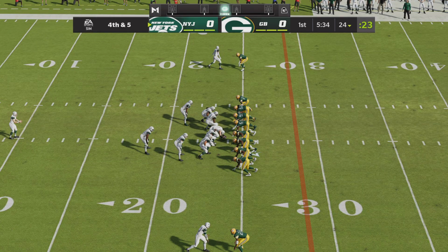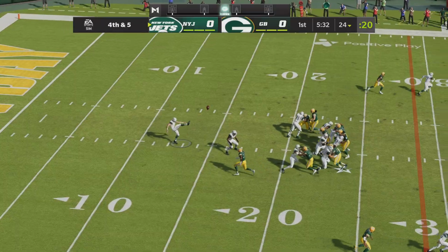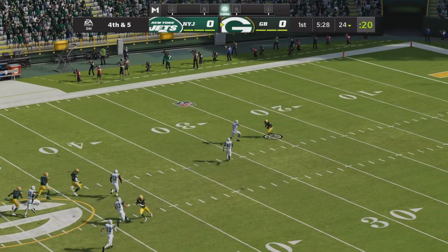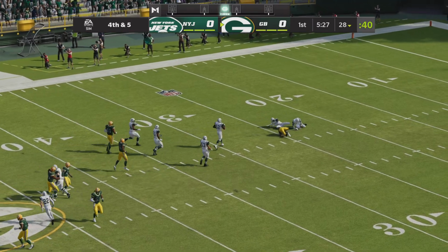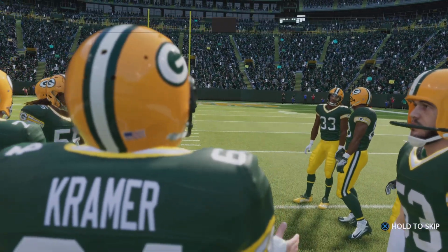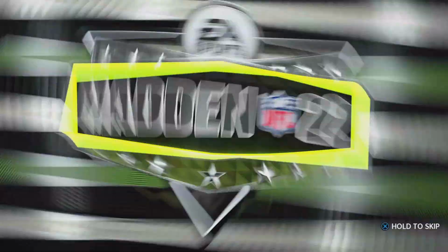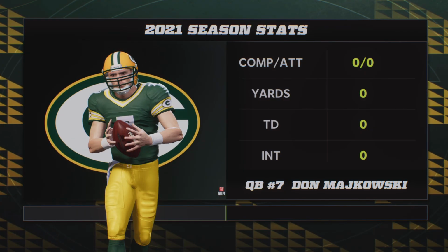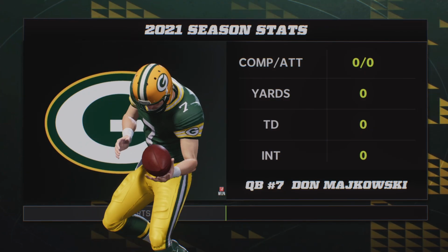Here's the Jets punter now. He'll kick it away after a 3 and out on the opening drive of the game. A 47-yard punt, maybe a couple on the return. And it'll be Packer football here, 1st down and 10. So now we'll get a look at the other offensive unit as they come out for their first possession.